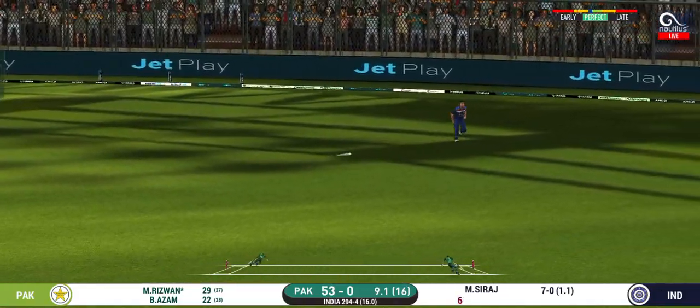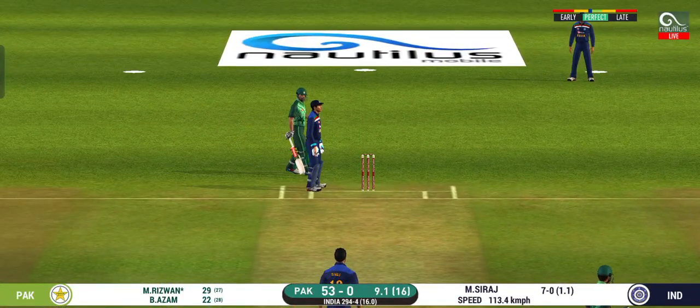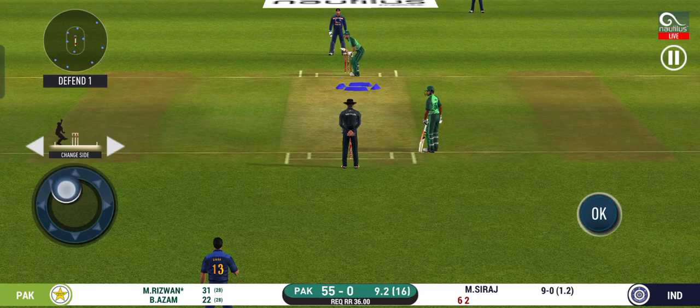Nicely played into the gap. Might get two runs if they run well. Crucial to keep the scoreboard ticking with singles and doubles.